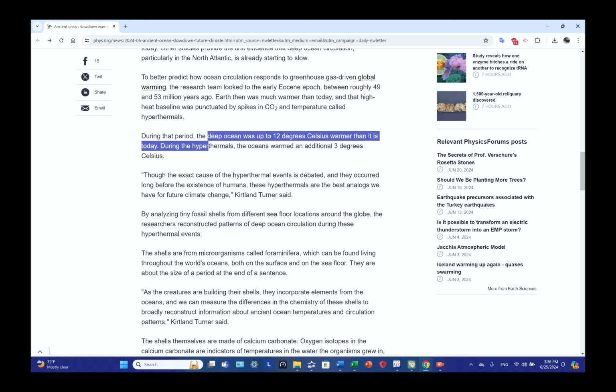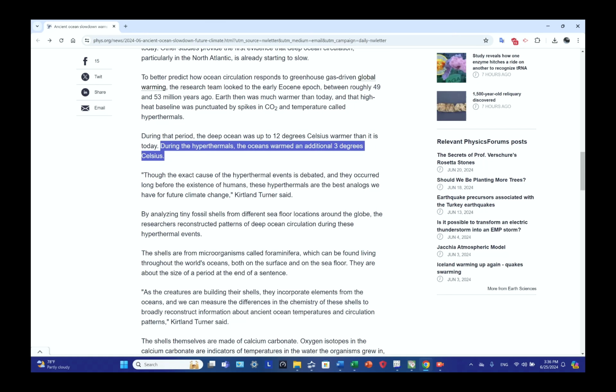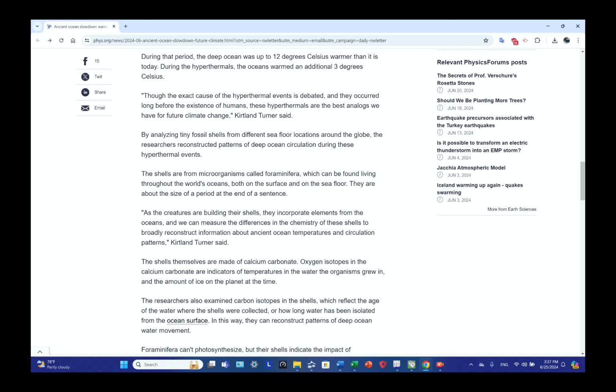During that period, the deep ocean was up to 12 degrees Celsius warmer than it is today. During the hyperthermals, the oceans warmed an additional 3 degrees. An additional. That's on top of the 12. That's 15. Though the exact cause of the hyperthermal events is debated, and they occurred long before humans were here, these hyperthermals are the best analogs we have for future climate change, Kirtland Turner said.